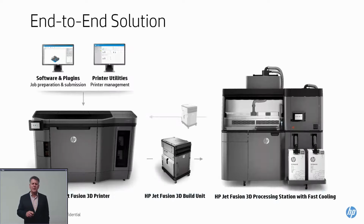And it's not just the 3D printer. It's also the build unit and the post-processing. So the way this works is you take the build unit, which has the powder supply in the bottom of it that's been loaded in it by the post-processing station. You stick that in the 3D printer. It knows what material's in there. You feed the job to it. It completes. You pull the build unit out. You roll it over to the post-processing station. You stick it in. You take a second build unit, stick it back in the printer, and away you go. And that's the printing and the post-processing.